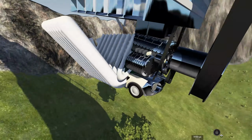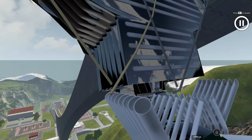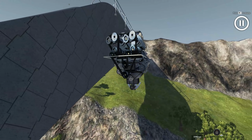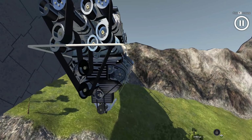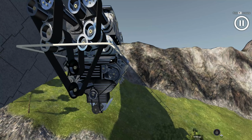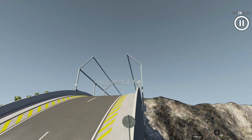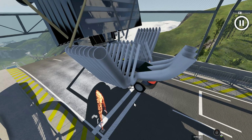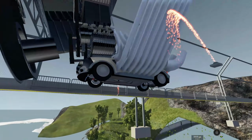I don't know. Whoa, whoa, whoa, why do we spawn over here, fella? Yeah, so I definitely lied when I said this was gonna be a less weird episode. This might be the biggest engine we've seen so far. My goodness. All right, let's try to get this back up on the actual ramp. I don't know why it spawned up there.